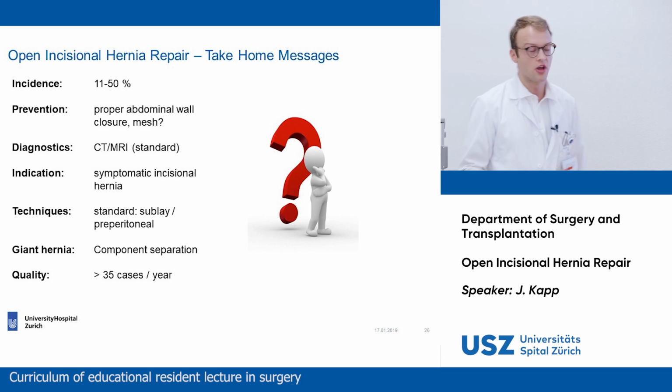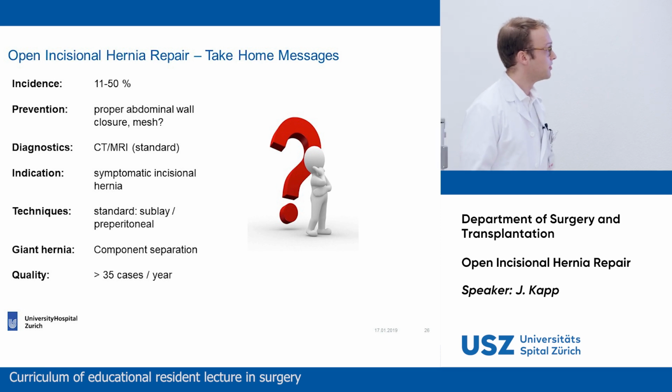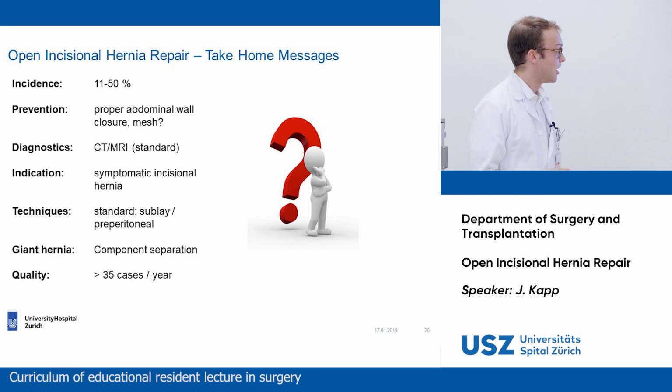So what are the take-home messages? It might not be fancy, but it's very important. It affects half of our laparotomy patients, up to half. How can we prevent it? With proper surgical technique, proper closure, and hopefully, and the evidence does suggest we should be applying prophylactic measures to elective laparotomy patients at least.